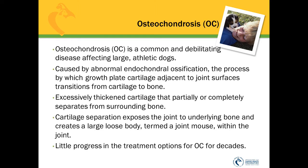The focus of Dr. Saunders' grant is osteochondrosis, which is a common and debilitating disease that affects large athletic dogs. It's caused by abnormal endochondral ossification, the process by which growth plate cartilage adjacent to joint surfaces transitions from cartilage to bone. In these dogs with OC, we see excessively thickened cartilage that partially or completely separates from surrounding bone. The cartilage separation then exposes the joint to underlying bone and creates a very large loose body termed a joint mouse within the joint. Unfortunately, we've made very little progress in the treatment options for osteochondrosis over the last few decades.